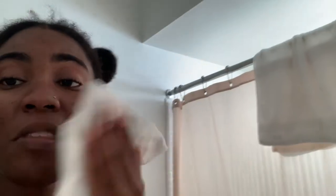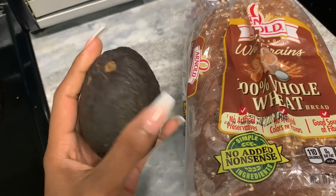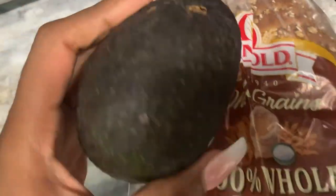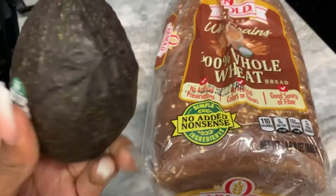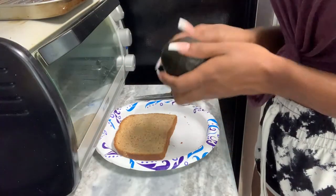So after work, I just quickly wash my face because Florida is sticky hot. And then I go and get my pre-workout snack, which is just toast with avocado on top of it. And then I'll top it off with some pink Himalayan salt.